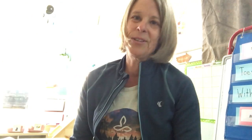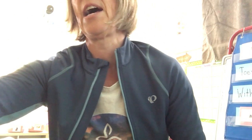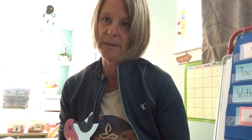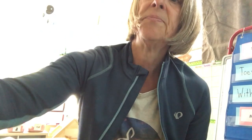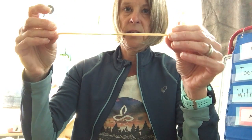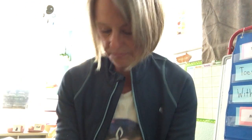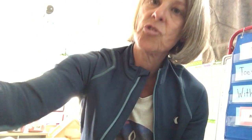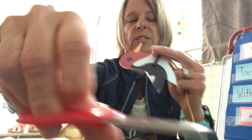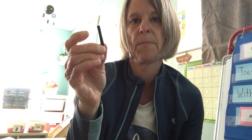You have kind of a cool little woodpecker project in your bag you can try. It's a bit of a science experiment and an art project rolled into one. So here's what you want to do. You're going to have a rubber band and you want to cut it so that it's open like this. You also have a straw and you want to take your scissors and just cut a piece of the straw off. And that's all you're going to need for this project is a small piece of straw.